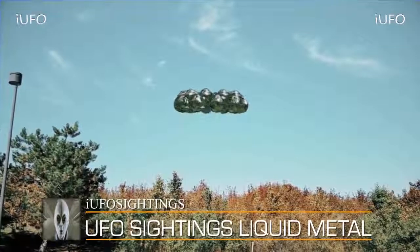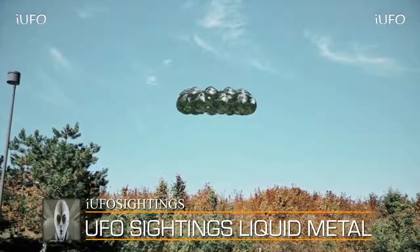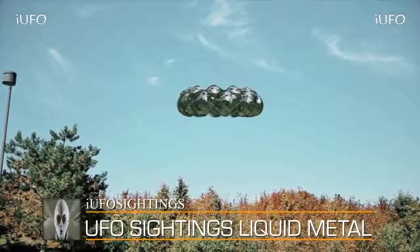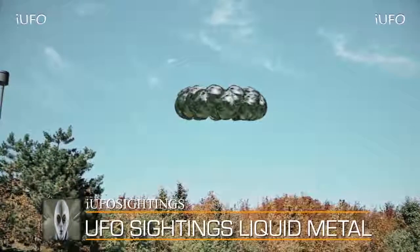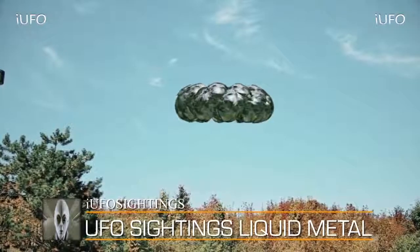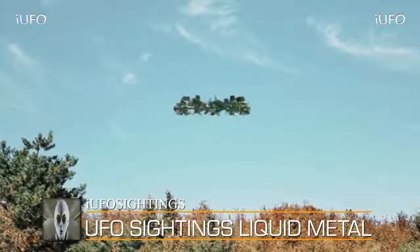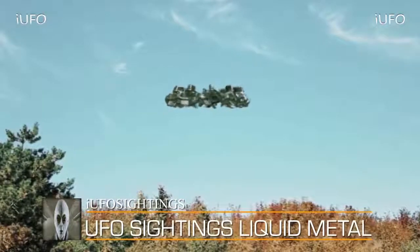It just looks like it just expands, and it definitely looks like it is liquid metal at this end state over here. Now what we really wanted to see, honestly, was this liquid metal taking off, because apparently maybe here there's supposed to be some kind of propulsion system in the center, according to what the source is saying.